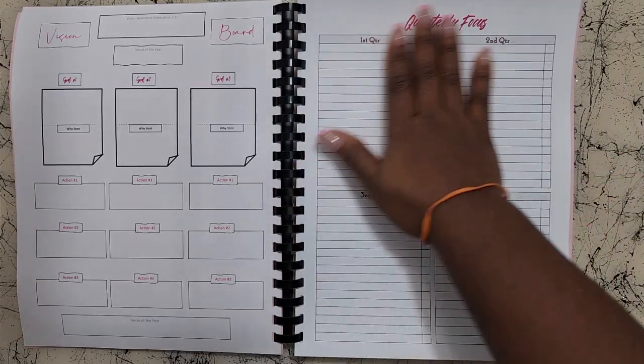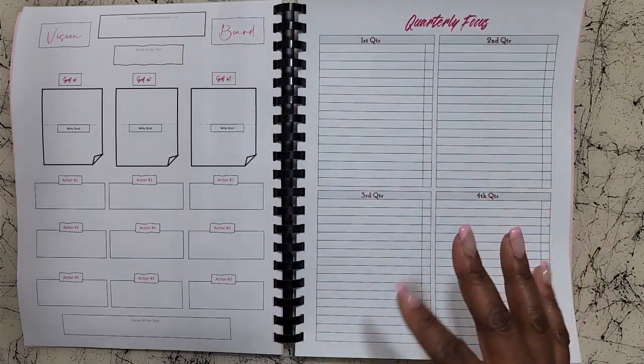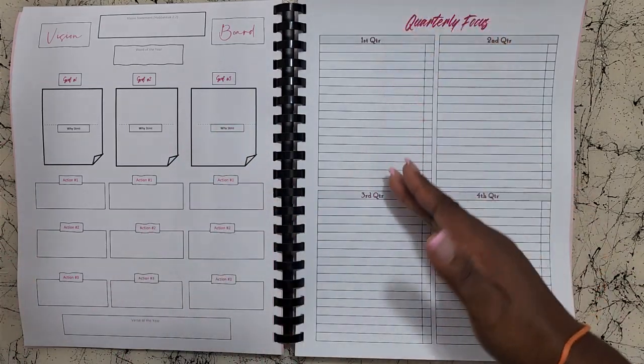Okay. Then we want to map out our quarters. We got the first quarter, second, third, fourth, and you can begin to just break down these goals and their action items a little bit more intently.